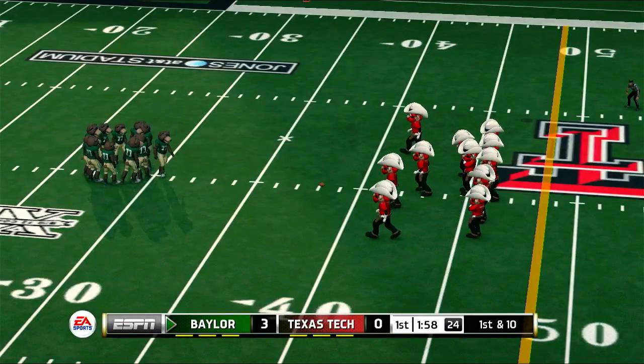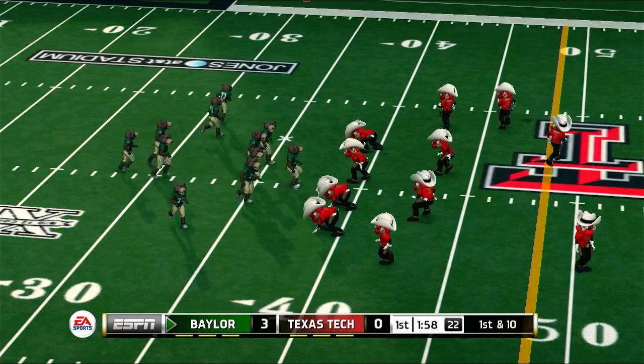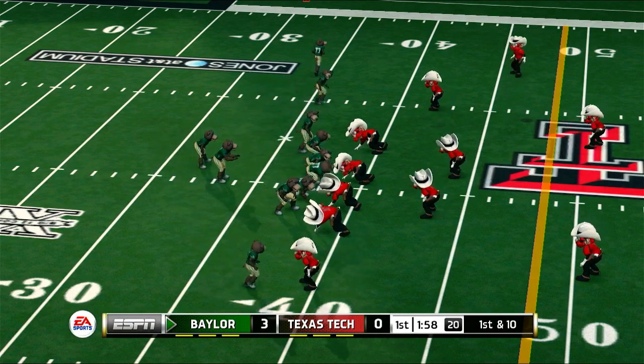Both sides have made their way back out, and we're just about set to get going again. Baylor is up a field goal.